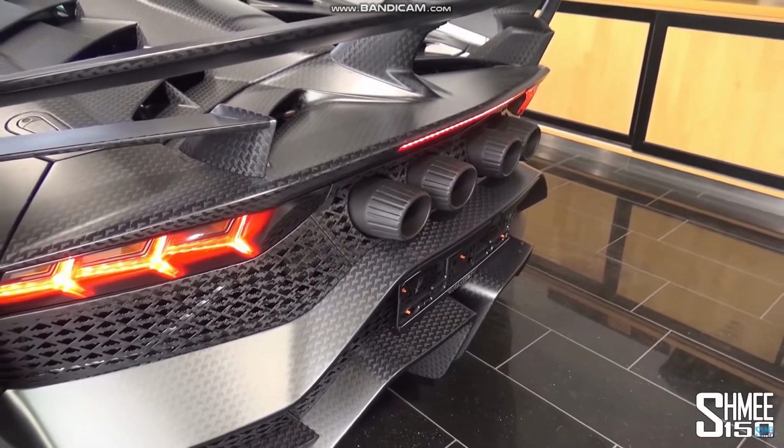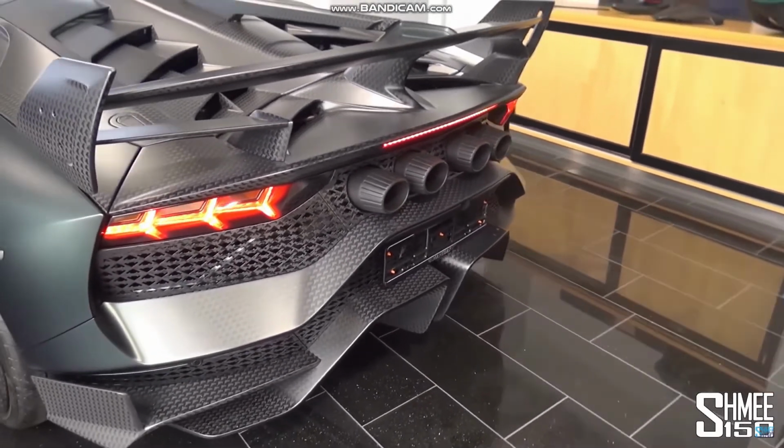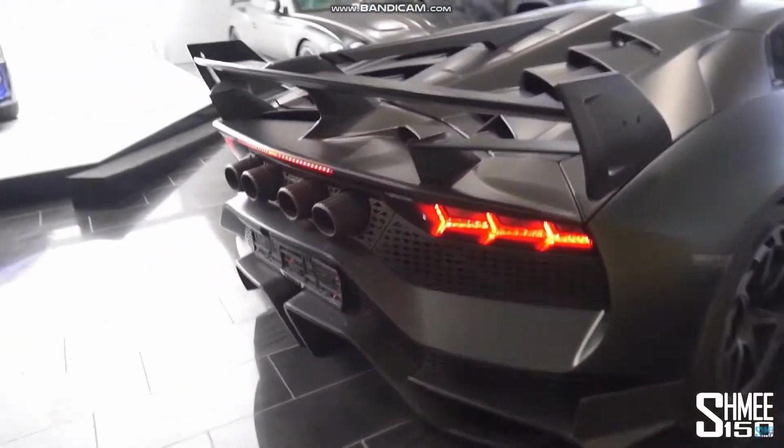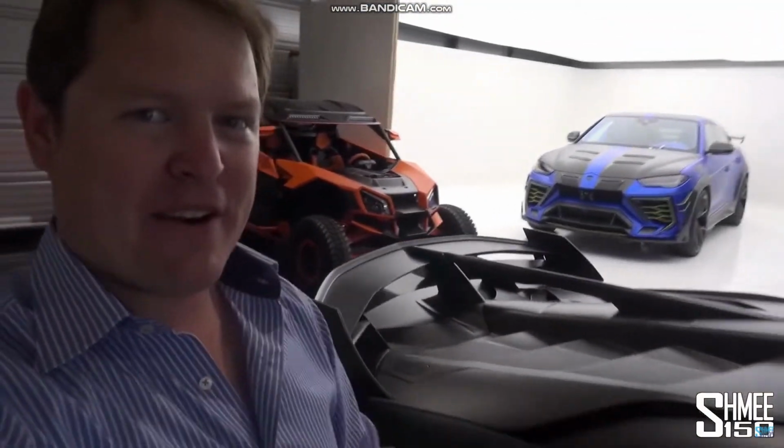Hear this thing go. That's loud. That's really very, very loud. There you go, guys. What do you think of it starting up? It just sounds mental. They've just taken the SVJ to another level.